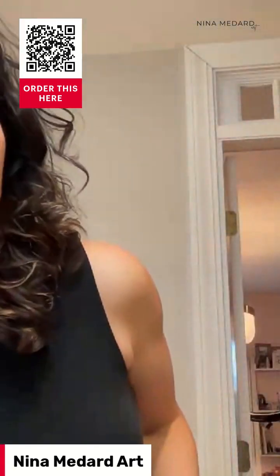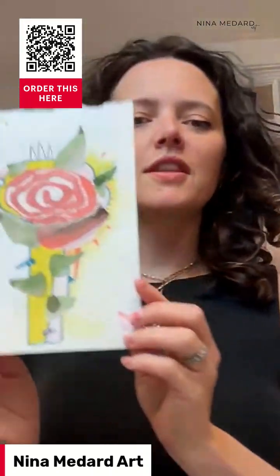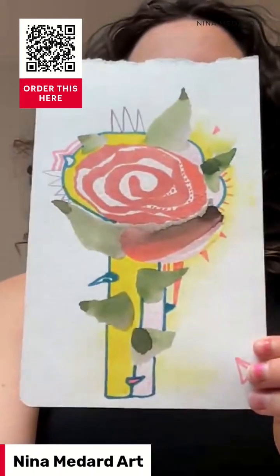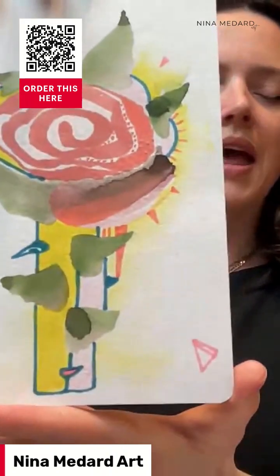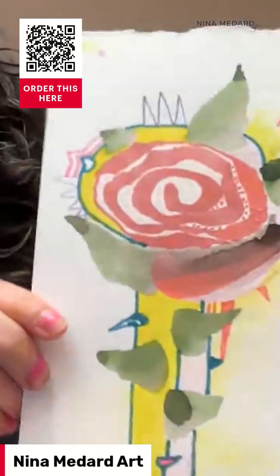So here we go. Let's kick it off. So the first piece here is called Shine. This is a mixed media piece. It is made with marker. It's made with paint. It's made with pen and colored pencil.